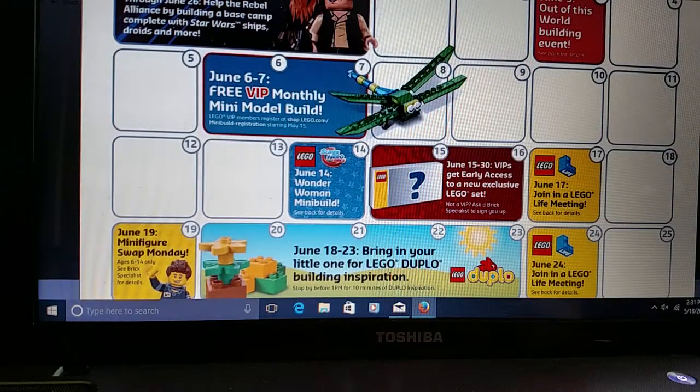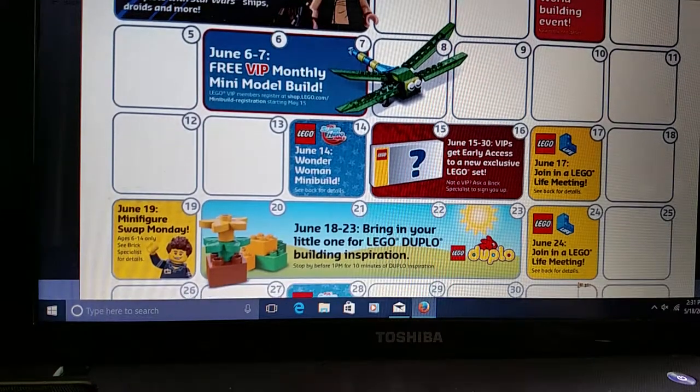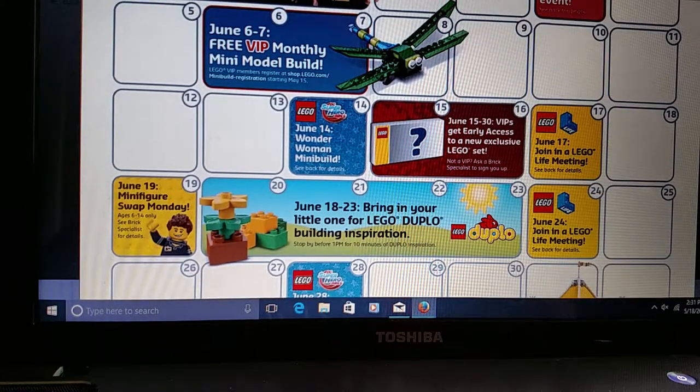Unless you're living near a Lego store, probably the only other thing that you would want to get in on this month's calendar is June the 15th through the 30th. VIPs get early access to a new exclusive Lego set. Not got any idea what this is. Hopefully it's going to be something good.